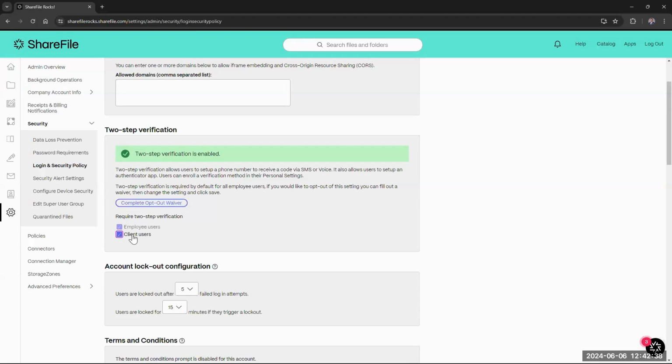But again, this is another safe way to validate that these clients are who they say they are when they are accessing data that you're sharing with them. So again, another good key point to be sure that you want to investigate this and enable this. Again, don't worry about people that have already been onboarded. They will be prompted next time they authenticate to set up their MFA.